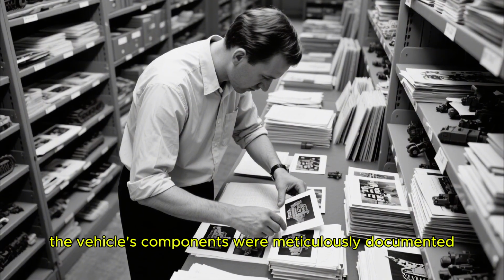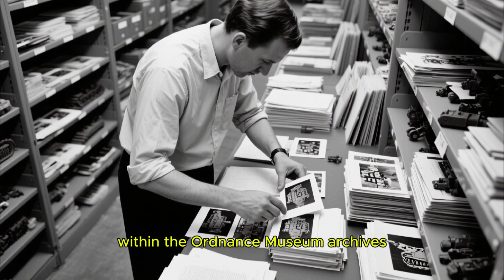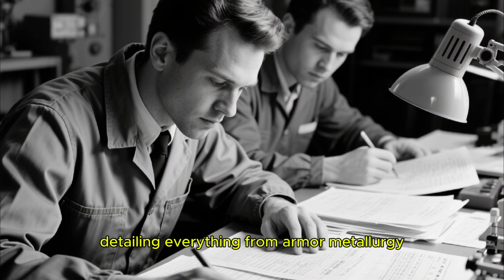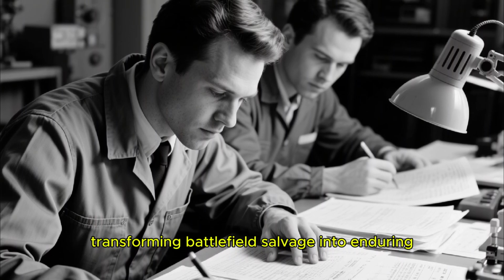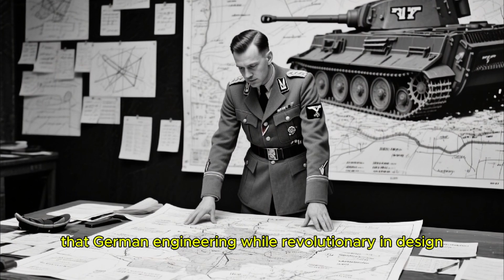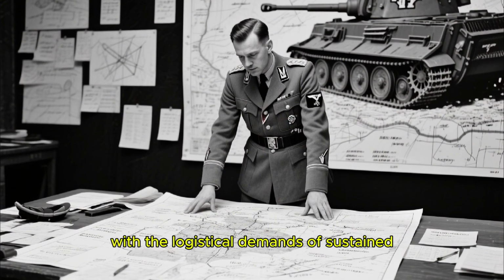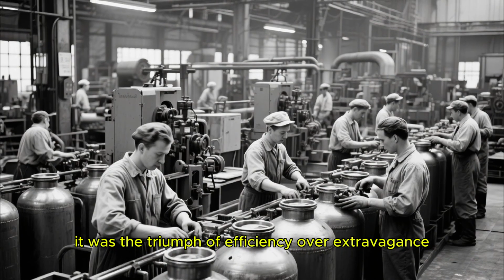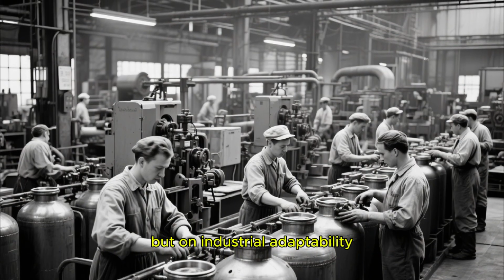The vehicle's components were meticulously documented, photographed, and stored for reference within the Ordnance Museum archives. Engineers compiled thousands of data sheets detailing everything from armor metallurgy to suspension tolerances, transforming battlefield salvage into enduring scientific resource. The analysis offered conclusive proof that German engineering, while revolutionary in design, was fundamentally incompatible with the logistical demands of sustained global warfare. It was the triumph of efficiency over extravagance, and the Allied leadership understood that victory depended not on singular power, but on industrial adaptability.